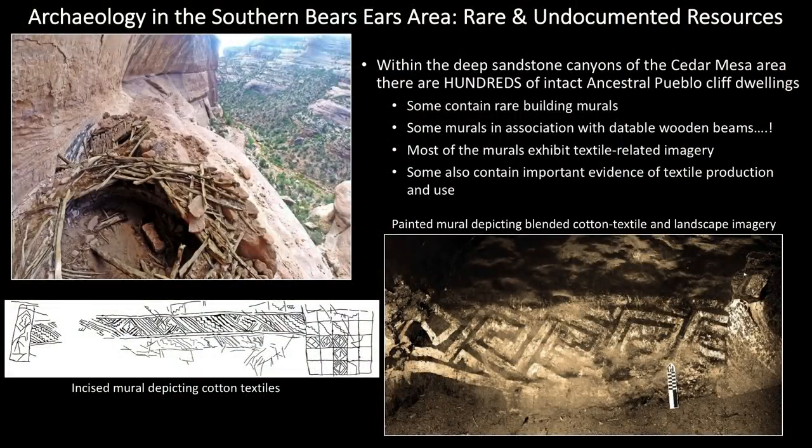So, like I said, a lot of these sites have building murals, they have wood, so we can potentially date when the structures are built and remodeled. And then many of these murals show cotton textile depictions, or other types of woven textile depictions, which are really fascinating. And then there's also a lot of evidence of actual textile production and use in these structures.